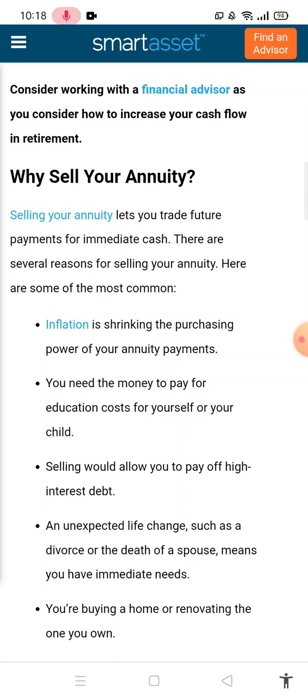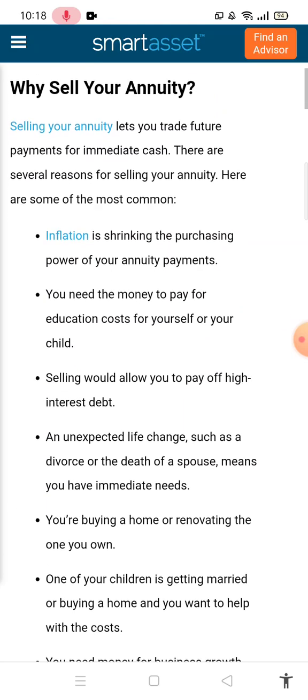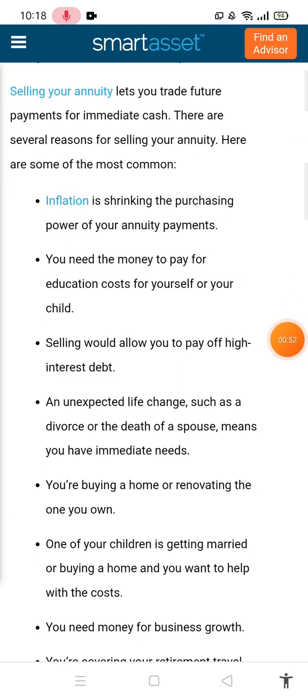Why sell your annuity? Selling your annuity lets you trade future payments for immediate cash. There are several reasons for selling your annuity. Here are some of the most common. Inflation is shrinking the purchasing power of your annuity payments. You need the money to pay for education costs for yourself or your child. Selling would allow you to pay off high interest debt.